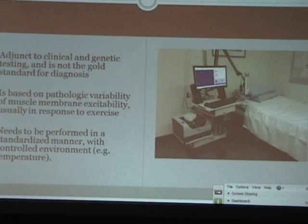Now, I'm not going to go through the test in great detail because there's quite a nice video clip on the PPA website of this test being done by the Fournier group in Paris. So, I'm correct about that, Joe? Right. Yeah. So, if you are wondering more about how this test is actually done, I would suggest that you watch that video.